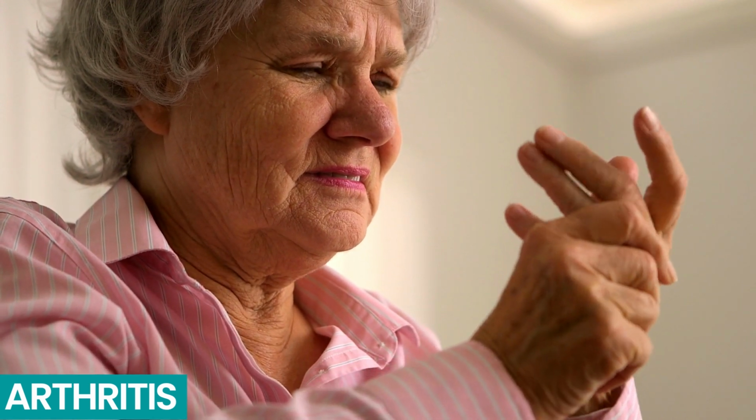Arthritis: due to their anti-inflammatory properties, bay leaves help lessen arthritis-related pain and inflammation. Make a bay leaf oil and rub it on the injured joint.